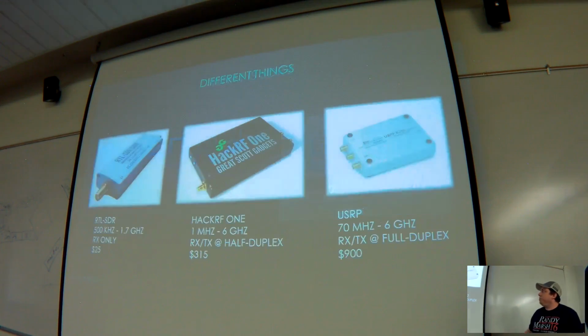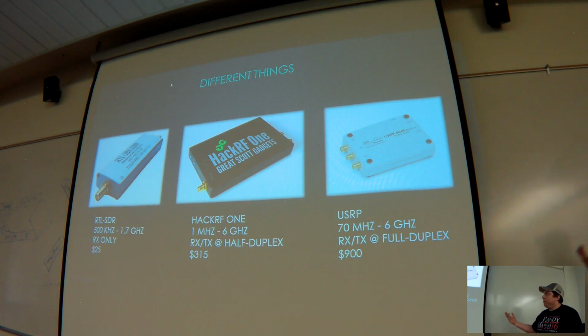So here's just a few different types. In my opinion, these are probably the most popular SDRs. Your mileage may vary. The one on the left there is the RTL SDR. It can be had for about 25 bucks off of Amazon. It's very similar from what I saw to the one they're selling out there in the lobby.